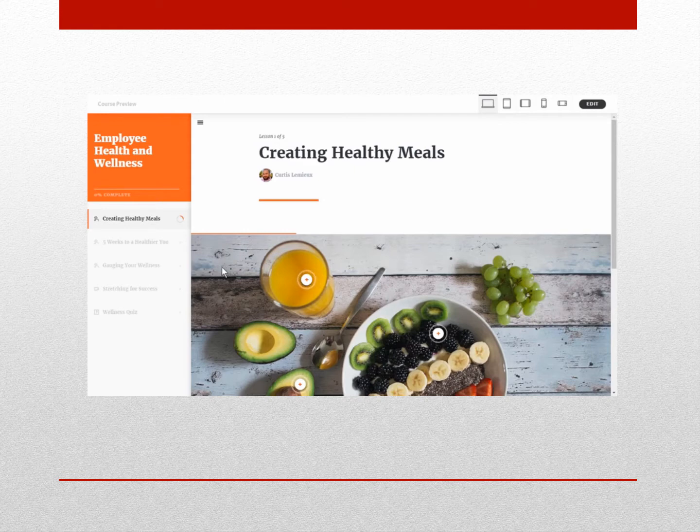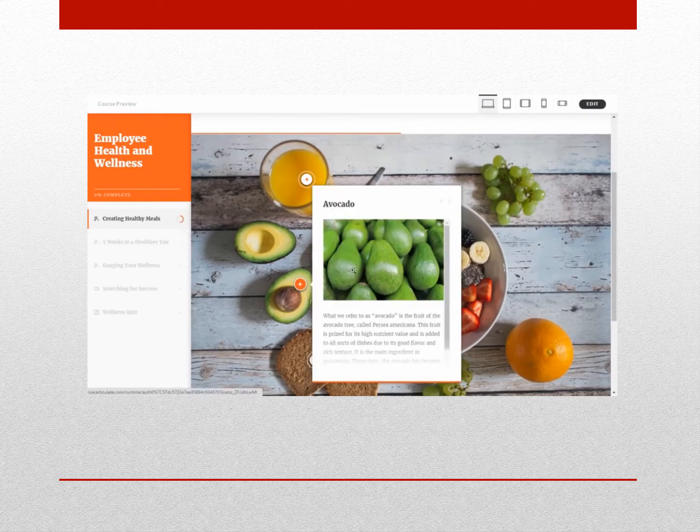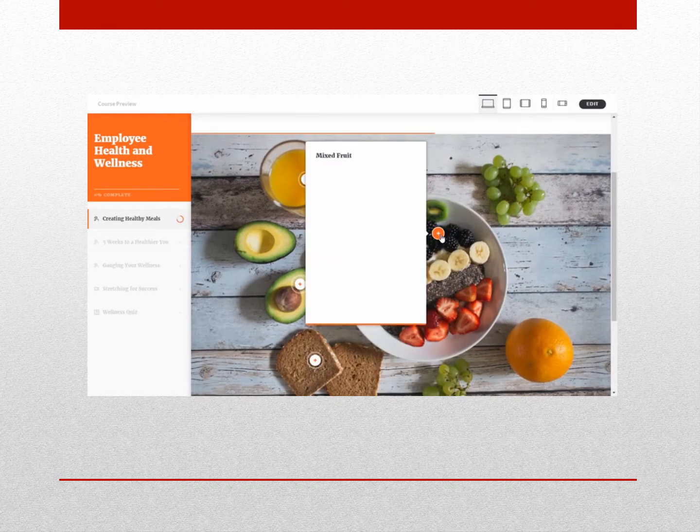And you can see that as I go through a lesson, there's a little indicator here that shows me how far I am through the lesson. And then up here you have a progress indicator for the entire course. So we happen to be on a labeled graphic interaction. So we're going to click on that. And you can see that it just keeps advancing as I go through that.